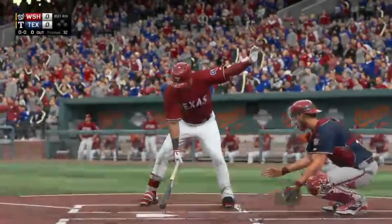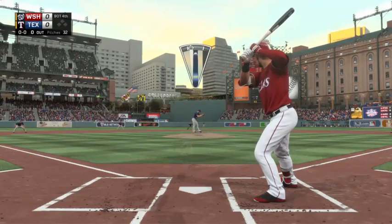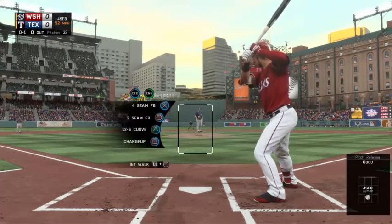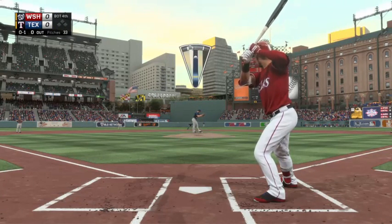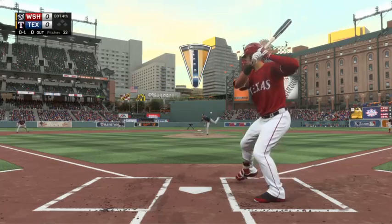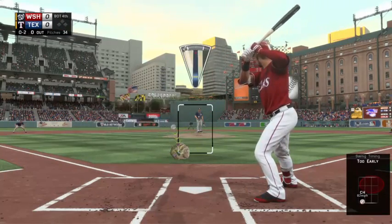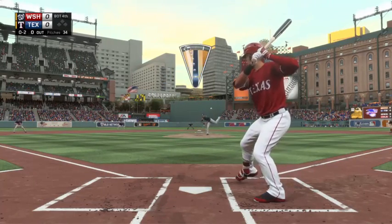Number 30 will dig in. 0 for 1 here in this one. The Ranger fourth, right fielder, number 30. And he gets ahead here with the fastball, strike one. Oh, and he's really getting the better of him now. It's strike two. Got him. Three.